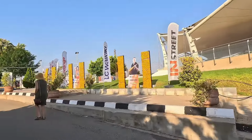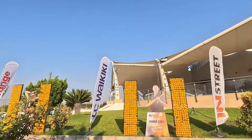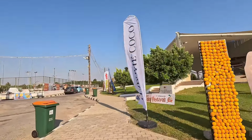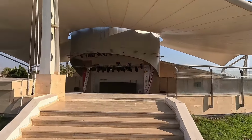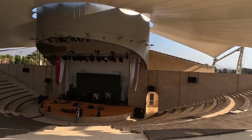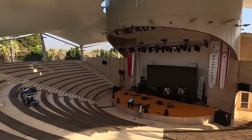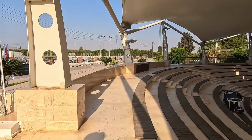Well, everyone's in the process of setting up, but the Baladese thing is fantastic. Amazing hall here. We'll have a look at it before it gets too crowded. Oh, a fabulous arena. It looks like it's a small amphitheatre. Wow, well look at this. Is this not impressive? What a beautiful arena. Oh, I'm looking forward to this.